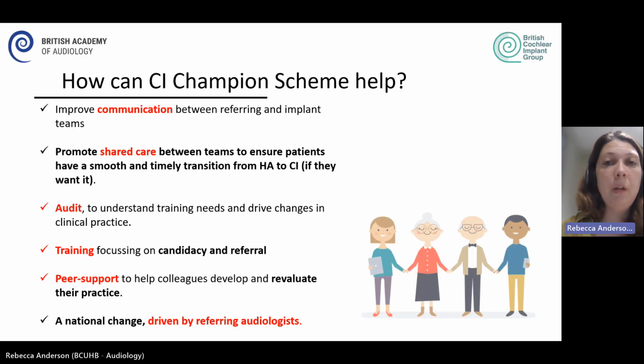So how can we help? We can help to improve communication between referring and implant teams. By this, contact your local mentor, discuss cases that you were unsure about, ask for updates on those that you referred. Promote shared care between teams to ensure patients have a smooth and timely transition from hearing aid to cochlear implant, obviously, if they want it. Audit. Understand the training needs and drive changes in clinical practice, and help and advice on performing the audit can be found both on the BCIG and the BAA web pages. If you're stuck, please ask.